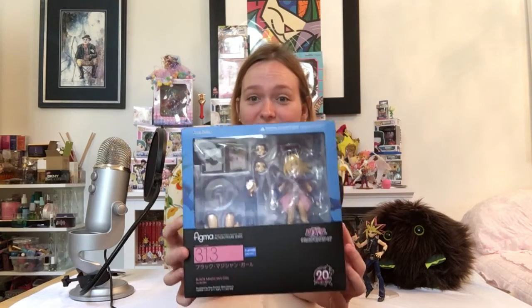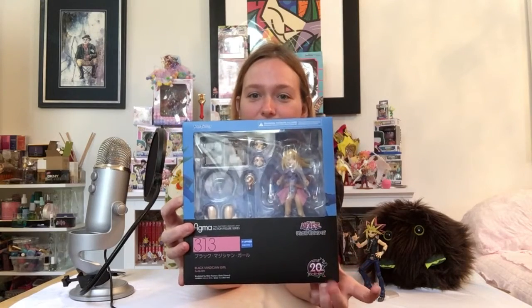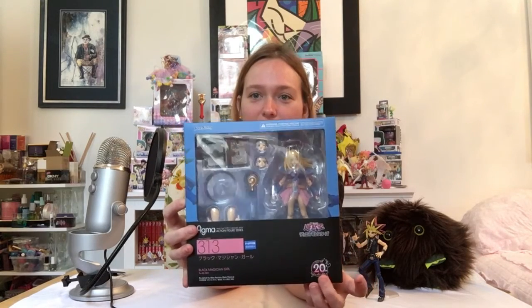So once again, how can you tell that it is authentic? Well, first you have your 20th anniversary Yu-Gi-Oh! logo down in the bottom here. We also have Max Factory up at the top here, and a little sticker conveniently located on the box for mine next to the 313.